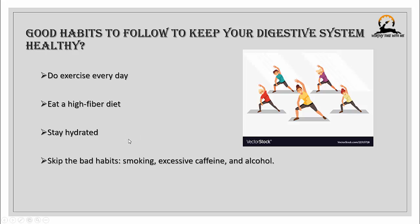And stay hydrated. Okay, I want to talk about this for a little. When I say stay hydrated, I don't mean drink cold water, because your gastric acid may not take it. But I do not say that you should not drink cold water in the summer, because you need it. I mean in winter seasons or cold seasons. And skip the bad habits like smoking, excessive caffeine, and alcohol. Smoking is hazardous to your lungs and your stomach, and caffeine may also change your gastric acid, and alcohol.